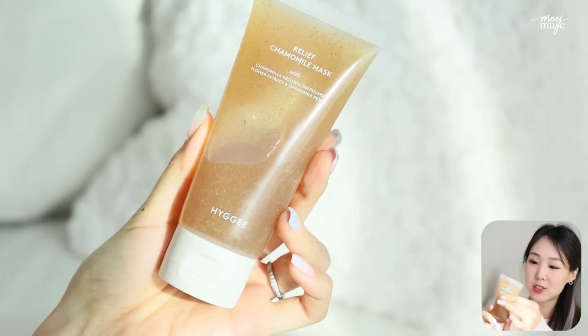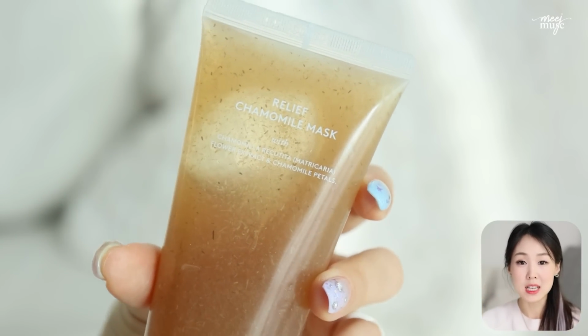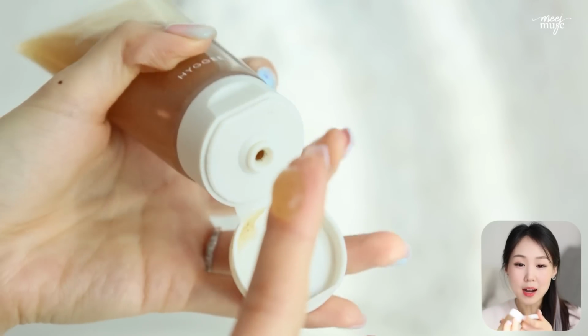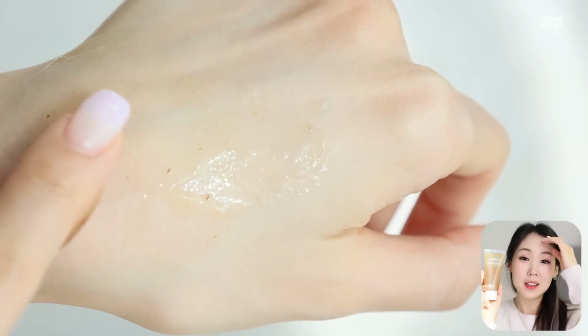Now for wash off type mask, my favorite has been the Hygge Relief Chamomile Mask. I don't know if you guys have heard of this brand, Hygge. It's a beautiful mask with little bits of actual chamomile, like crushed chamomile leaves in there, and it's just like so beautiful. It smells just like tea. It's got chamomile petals in it and flower extract. It's gentle, it's mild, it's calming, it's soothing. It's just a nice little pamper. A little goes a long way.